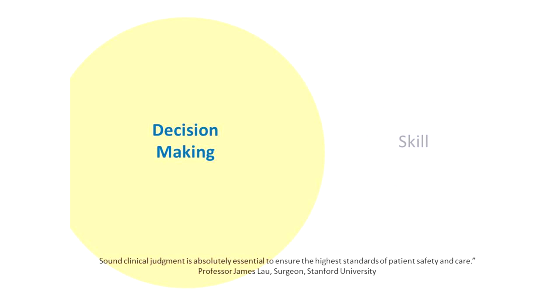Why is it that CoreView actually matters? What we try to do at Ortho Evidence, and what CoreView hopes to bring to you, is better decision-making. And when we look at what can differentiate good practitioners from great practitioners, decision-making is the critical variable. In fact, sound clinical judgment is absolutely essential to ensure the highest standards of patient safety and care.